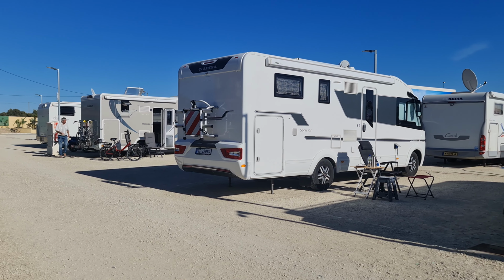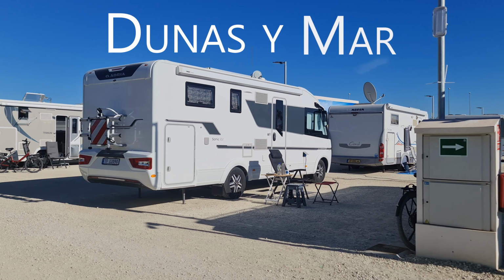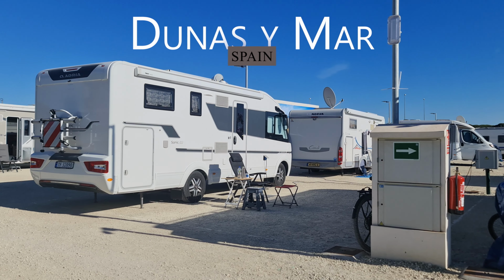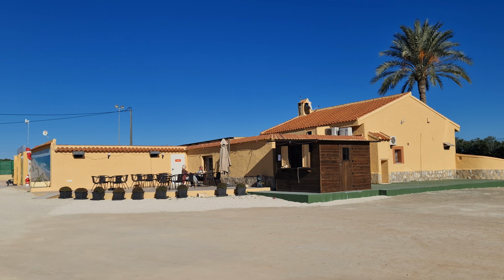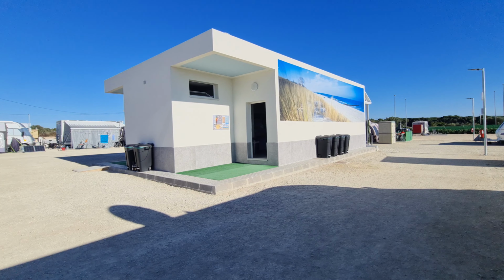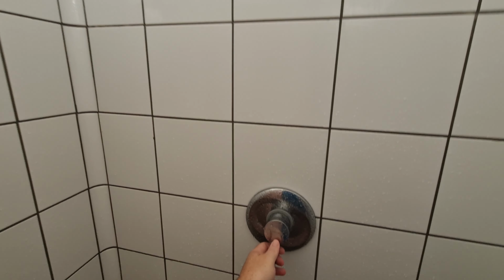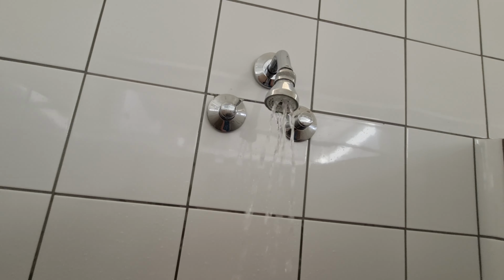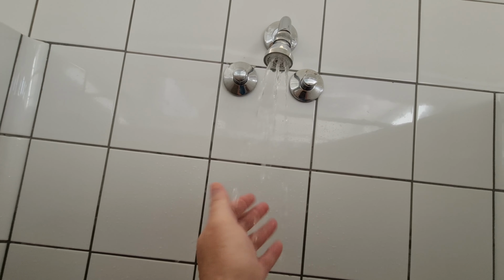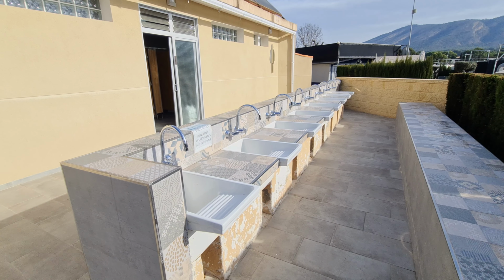I also want to mention the prices on these campsites. It varies. The last one is this Camping Dunas, as you can see here. That cost about 14 euros. It's a really good campsite. I really can recommend it. And you can see here the water pressure in this shower. It's on a campsite that's 26 euros. So don't expect the quality of the bathrooms or the showers to be better, though the campsite is twice as expensive.